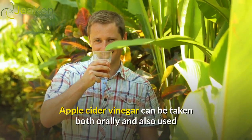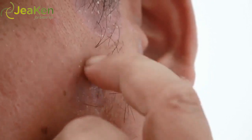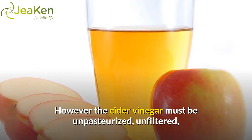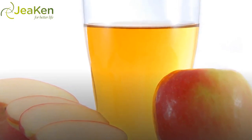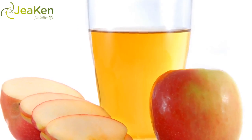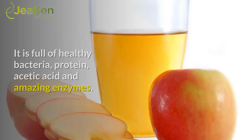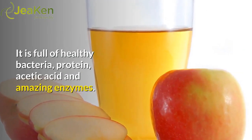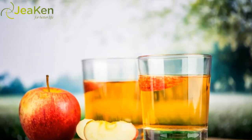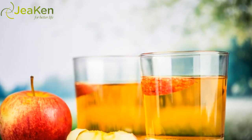Apple cider vinegar can be taken both orally and also used as a topical medication to treat many skin conditions. However, the cider vinegar must be unpasteurized, unfiltered, and ideally with the mother still intact. Unlike the pasteurized variety, this raw vinegar still contains all the rich natural goodness. It is full of healthy bacteria, protein, acetic acid, and amazing enzymes. One of the health benefits of drinking apple cider vinegar is the ability it has to detoxify the body.